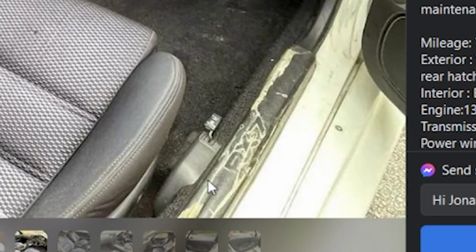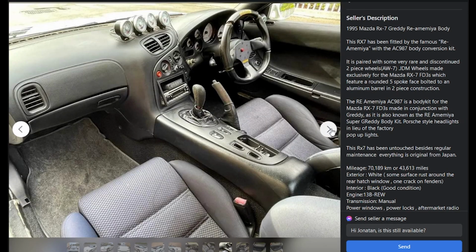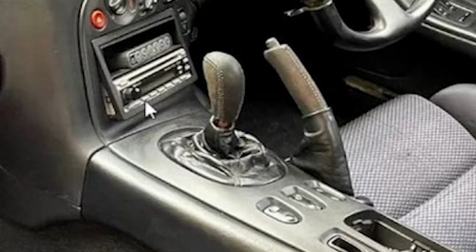Beat up. Look at this thing. Look at these door seals. Totally trash, dude. I'm surprised this isn't an automatic. God damn, who does this to their car? Alright, there's the interior. I mean, dude, this car's for sale $45,000. Can't even be bothered. Look at the CD players hanging out. The trim's not even done.